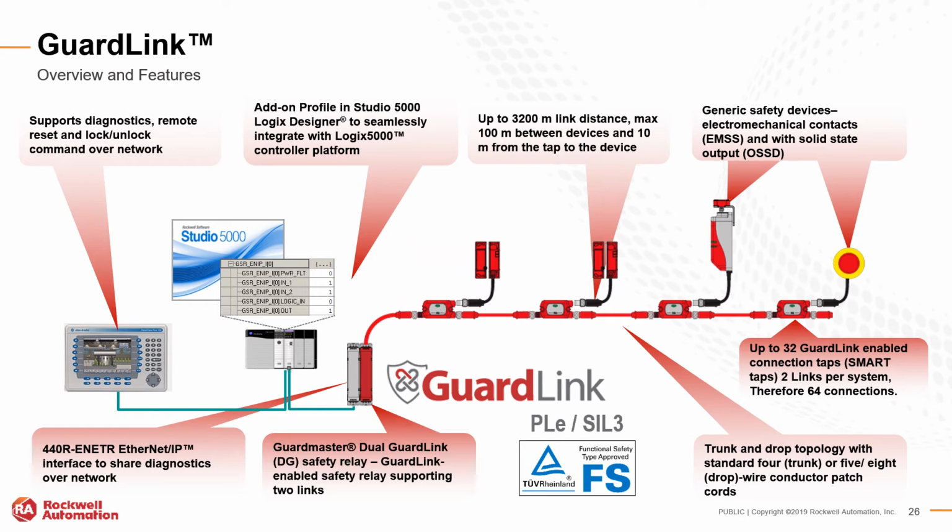Let's talk about some of the major features of the GuardLink system based on the video that we just saw. You can wire up to 32 devices in one trunk drop configuration with about 3,200 meters in length while maintaining a Category 4 PLe SIL 3 certified safety solution. Each individual connection is made up of a smart tap. This tap contains LEDs for device status as well as network status information.